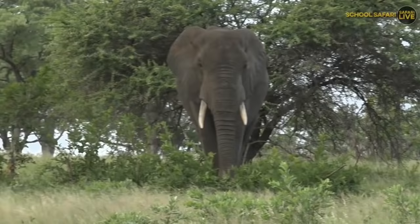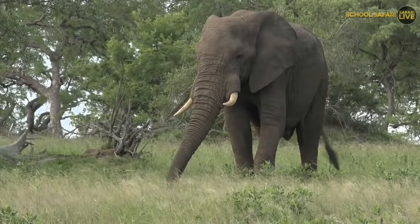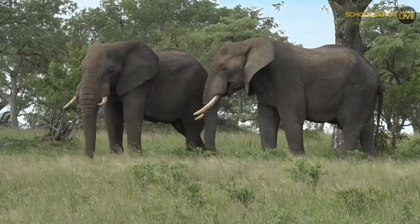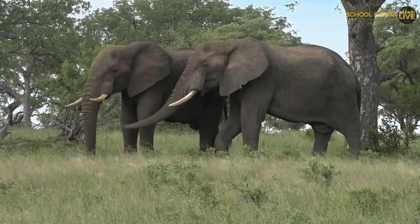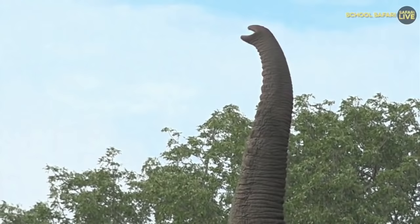It can also provide homes for some of the smaller animals. If these elephants decided to push over a tree or two, what would happen is animals like small antelope, little scrub hares, birds, snakes, they would all live inside that thicket, that pushed over tree. So they do provide many uses for the environment, and a very important role in nature.